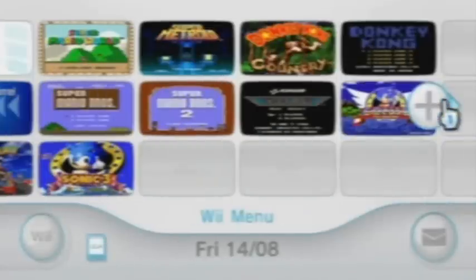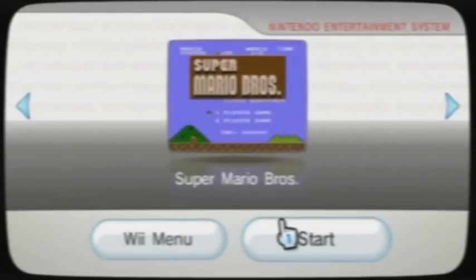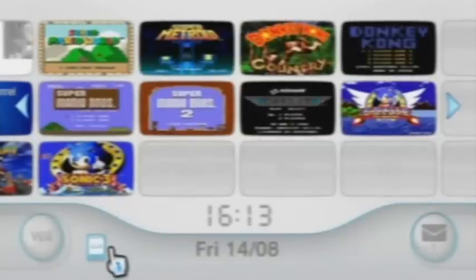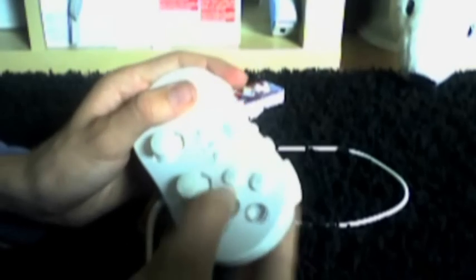Well, I still find it kinda cool being able to download classic games, but I feel a bit bad for downloading games like Super Mario 64, Zelda Ocarina of Time, and Super Mario Bros. when I already have the original cartridges. What was I thinking? The games you download give you alternate control types. NES games are best with the Wiimote sideways. Super Nintendo games are best with the classic controller. And Nintendo 64 games are best with the GameCube controller.